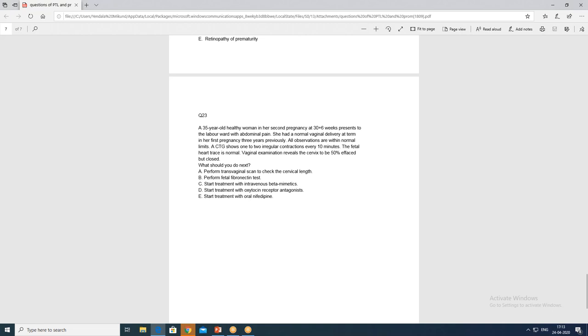Next. A 35-year-old, second pregnancy at 30 weeks, 6 days, comes with abdominal pain. Normal vaginal delivery previously, PV spotting at term. Okay, I think this question was discussed, no? CTG shows 1 to 2 irregular contractions. Fetal heart is normal. Vaginal examination reveals... No, this was not discussed.